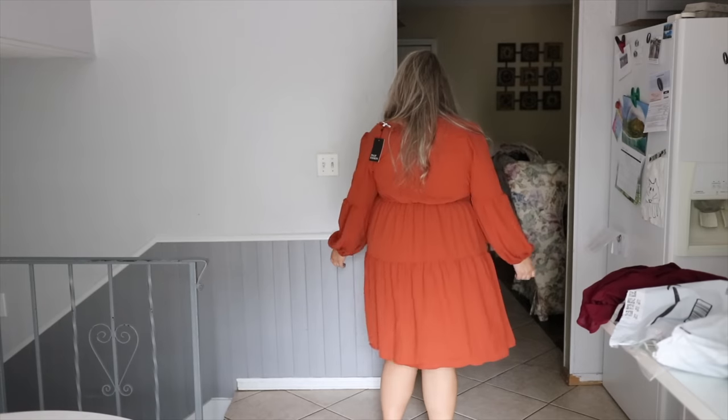This dress is incredible. Oh my gosh, I'm in love with it. What do you guys think? Are you kidding me? I'm obsessed with it.